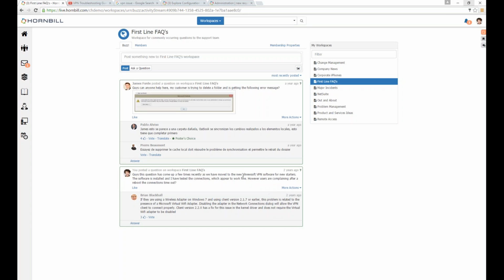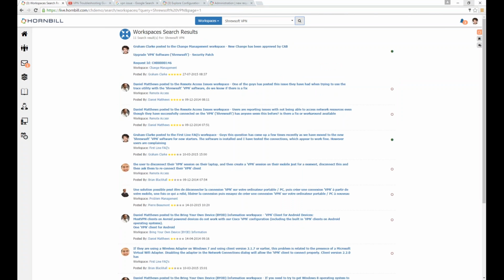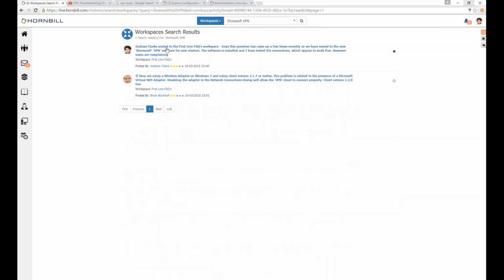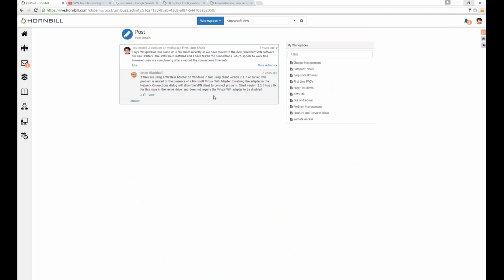Now, as I mentioned, this information is reusable. So if I search TrueSoft VPN, we can put that straight into the global search at the top. We can search all the workspaces for TrueSoft VPN related posts. There may be a lot after a year, so we can filter that back based on the date it was posted, who posted it, and the workspace it was posted in. So we've just copied that from the first line FAQs workspace, so I'll search that, and this is the post that we've just copied from.